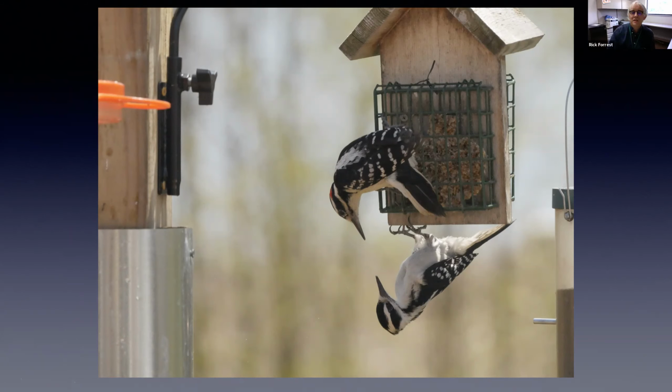This is a pair of hairy woodpeckers. They look like downy, but a little larger in size, with a little larger bill. This was some suet that I had out earlier. I don't know if they were courting each other either, but they were crawling around the suet, around the back and around the front. It was pretty entertaining to watch.